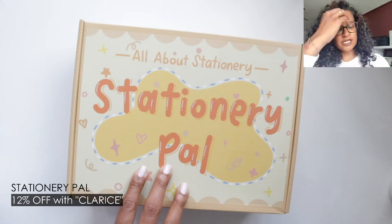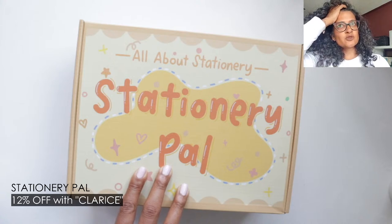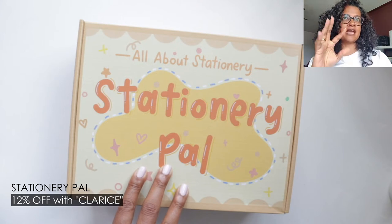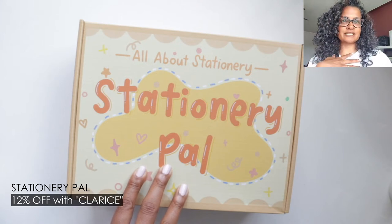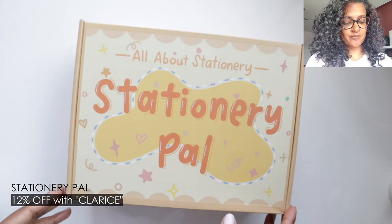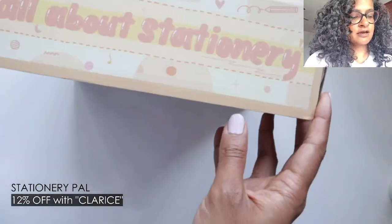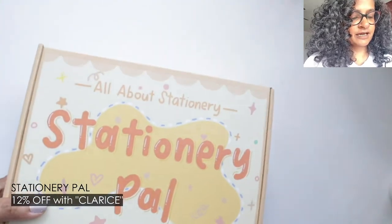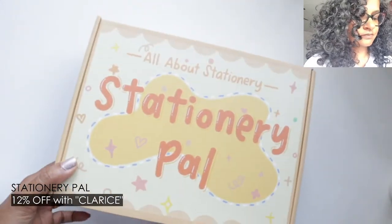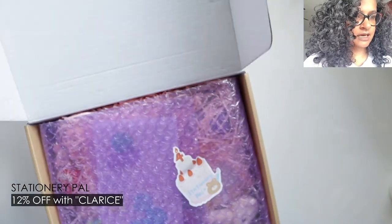So Stationery Pal is, for those of you who love stationery, you guys will love what I've ordered. This is a little bit of a birthday present to myself. So here we go. First of all, this is how it came. This is the packaging it came in. Beautiful, cute little box, all about stationery. And then it's got a thank you in the back. And here we go with the unveiling.